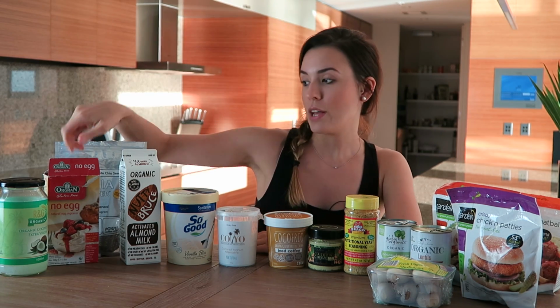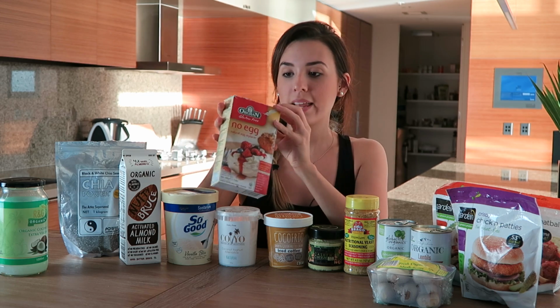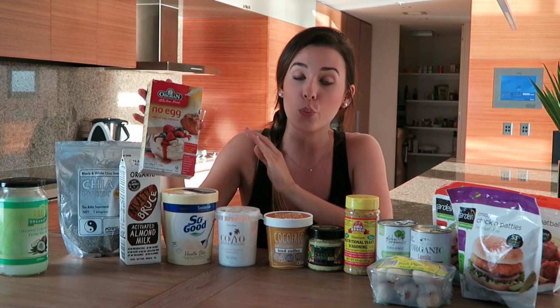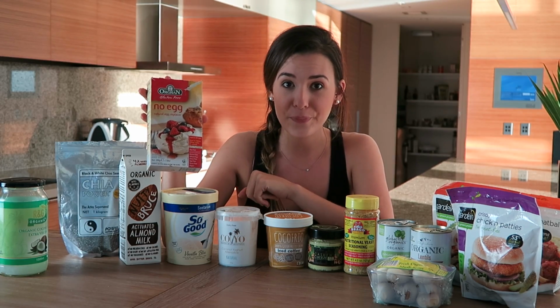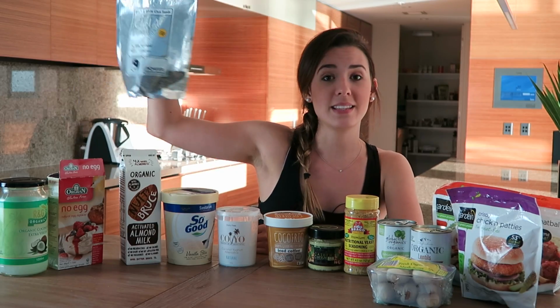The main one that I use is No Egg. It is a powder form. It's made from potato starch, but it's vegan, it's dairy-free, it's soy-free, it's gluten-free, and it does work really, really well when I'm doing muffins or bread or anything like that. With that, bananas make an amazing egg. You can whip up some pancakes and just mash up some banana. There's your egg. Also, chia seeds. If you take a tablespoon of chia seeds in a little bit of water, let it sit and form a jelly, you've got an egg.